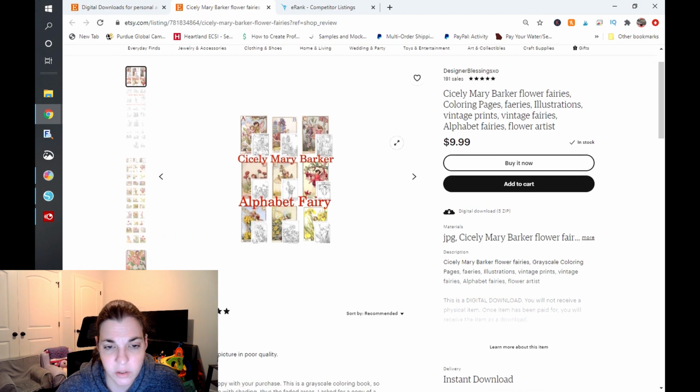Okay, so this is interesting. I presume that this Cicely Mary Barker Flower Fairies is public domain. So I did just do a quick Google search to see what I could find on this Cicely Mary Barker artwork. And I would definitely tread carefully, make sure whatever you're utilizing is in the public domain. Anything before 1923 published date is in the public domain per public domain definition. And I'm not sure if this Flower Fairies is, I presume it is. I would just be careful, okay?